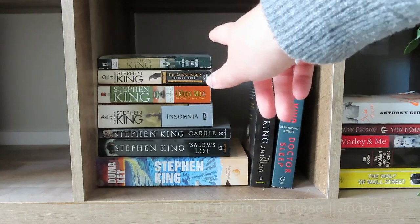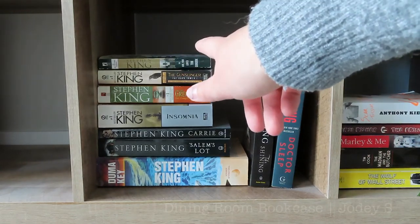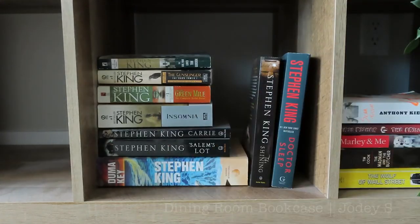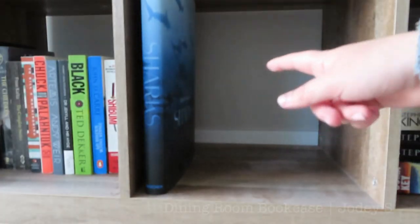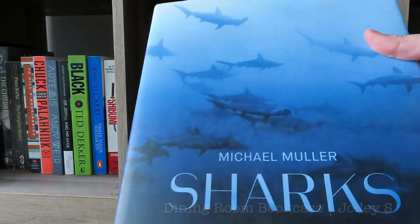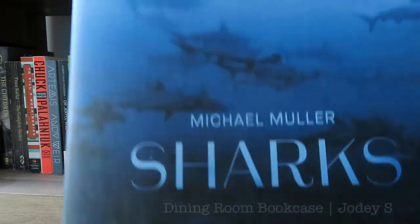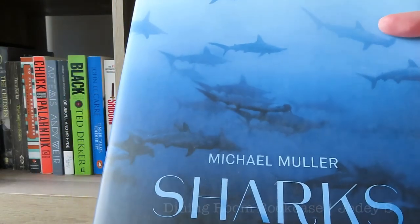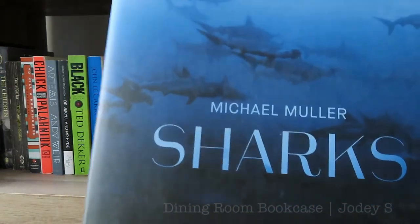Then we also have The Girl Who Loved Tom Gordon, The Gunslinger, The Green Mile, Insomnia, Carrie, Salem's Lot, and Duma Key. This shelf doesn't have too much on it, but it has this ginormous book that is a whole bunch of photography of sharks. Sam and I absolutely love sharks, and I found this book at a thrift store for like $14, so I just had to have it.